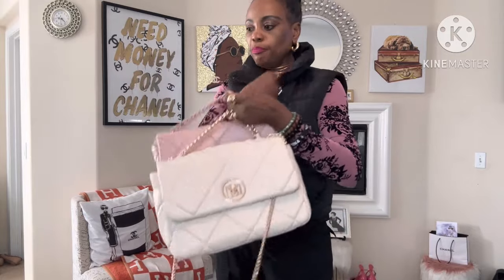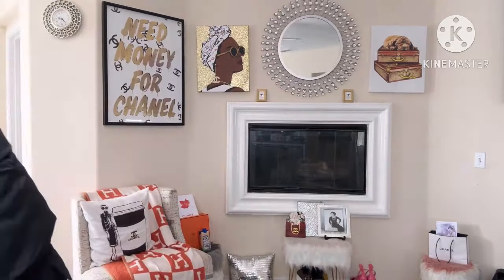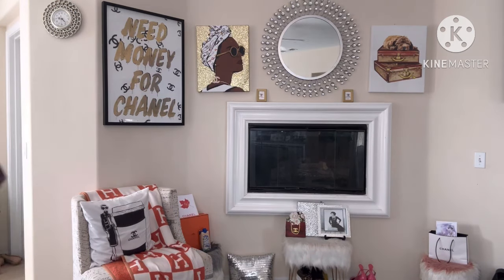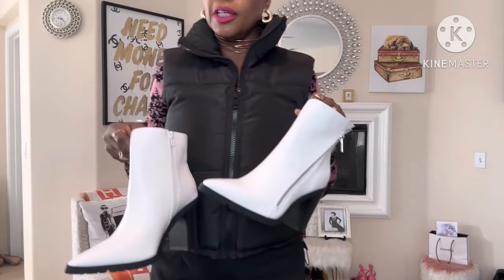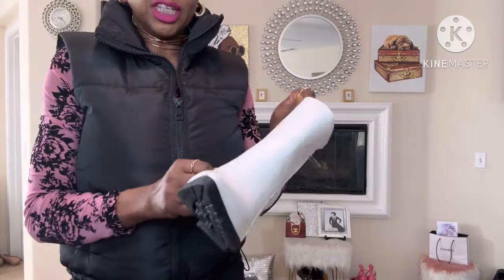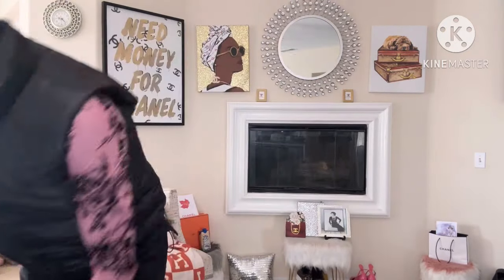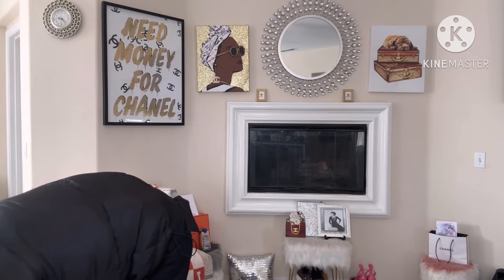Alright guys, so voila. That's what I got from Tj's. Alright, I think I've tried on everything. I think. Oh. One thing I didn't try on is my Charles David boots. This ain't gonna take but a minute, so I'm gonna take away the Kenzie. The Kenzie is so comfortable, guys, that I forgot I had them on.